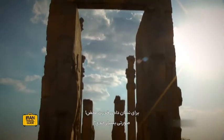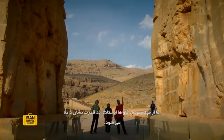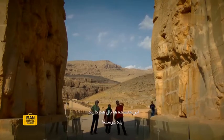Serious, yeah, exactly. Very, very serious. But still, the position that the bull is standing in shows the power, the bull's strength. They have wings as well. Yes, exactly.